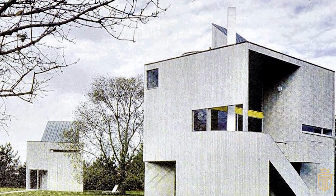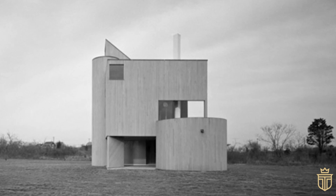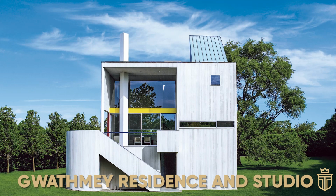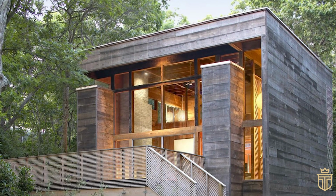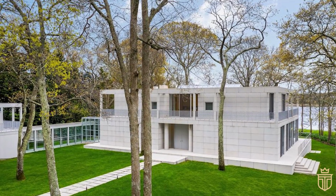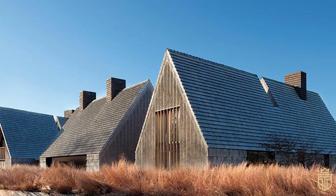His vision led to the creation of more than 50 houses during the 1970s and 80s, weekend residences that were hailed as melodic, dreamlike, romantic journeys. The most iconic of the modernist houses in the Hamptons include the Gwathmey Residence and Studio in Amagansett, a masterpiece by Charles Gwathmey, and the mesmerizing Harry Bates House in East Hampton. These structures epitomized the transformative power of modernist architecture. Their design was a harmonious blend of functionality and visual appeal that still captures the imagination.